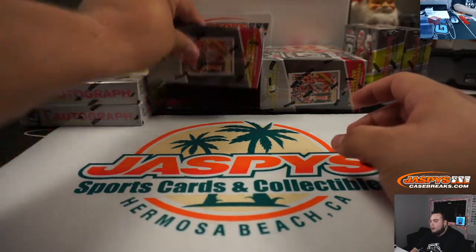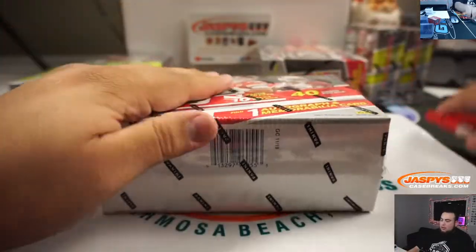Alright, let's go with the next two Optic Collector's boxes. I'm going to rip them into the two hobby boxes, and I'm going to end it off with the first off the line.